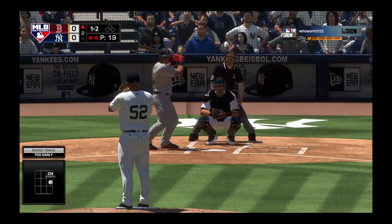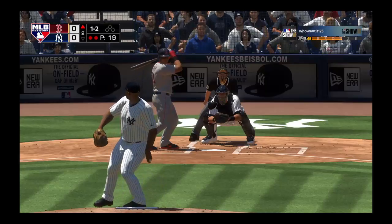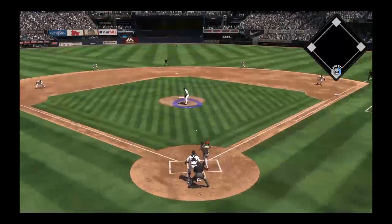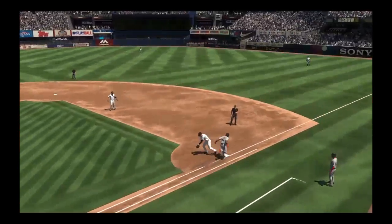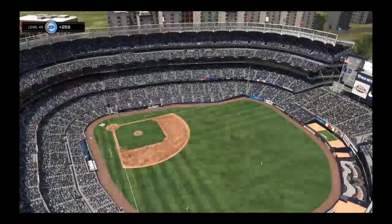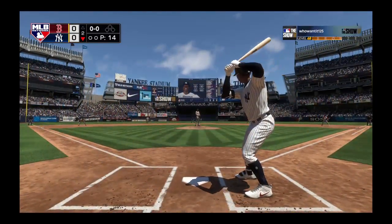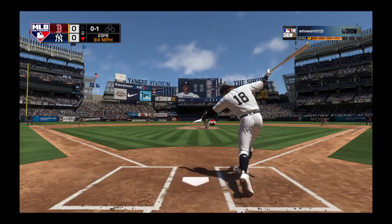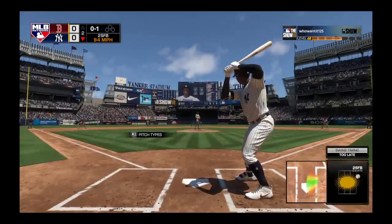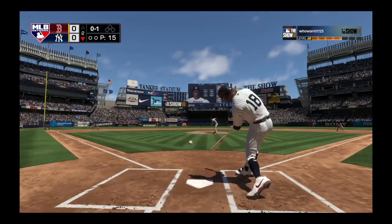No score here as we play inning number 2. A swinging bunt to the mound. Throw on to Walker at first, and the inning is over. Here's Didi Gregorius. He's set to lead off the home half of the second. Way late on the fastball for strike 1. That pitch just had too much velocity on it for you to catch up to that.